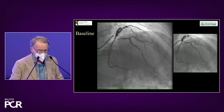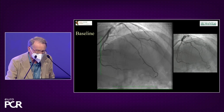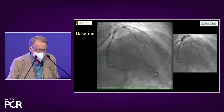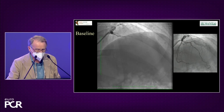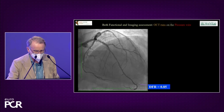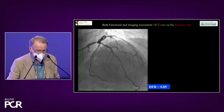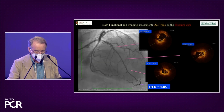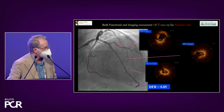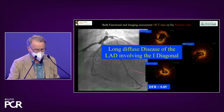Let me give you some images. This is a diffusely diseased LAD. It's very difficult in this vessel to spot where the lesion is. There is a bifurcation, but the problem is not only the bifurcation. When we measure the DFR, it is 0.85, so it's clearly critical. We do OCT that confirms that in various spots there is a severe narrowing. Long diffuse disease, there is even involvement of the first diagonal.